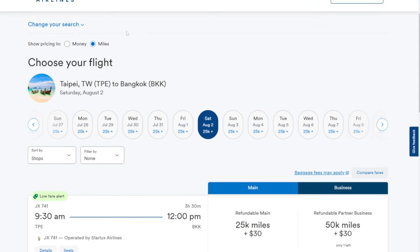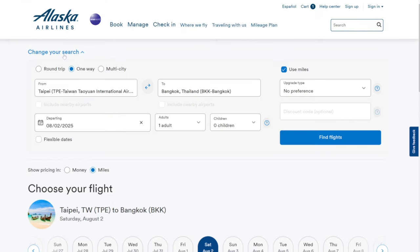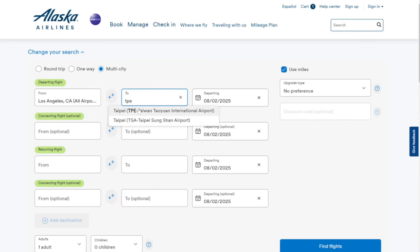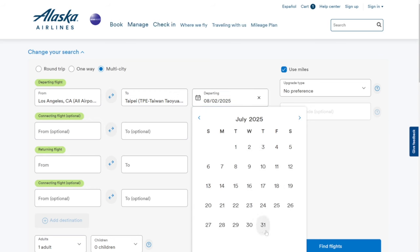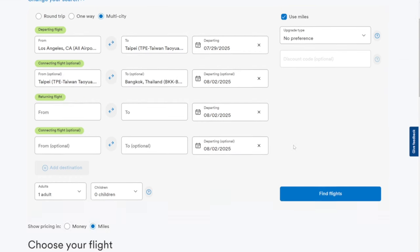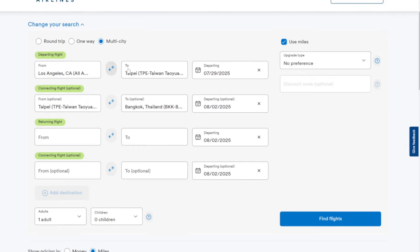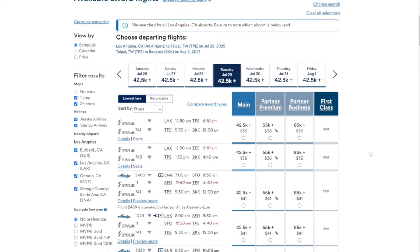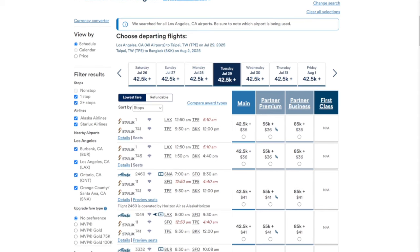Once you've found each of these legs separately, click change your search, then click multi-city. Now, we're going to search on the first leg from Los Angeles to Taipei and put it all together. This one we found on July 29. And the second leg is from Taipei over to Bangkok. And this one we saw was available on August 2nd. Once you've put it all together in a multi-city, go ahead and click find flights. And it's only 85,000 points for both legs in partner business class.